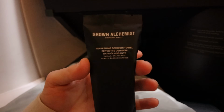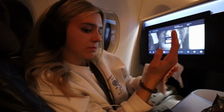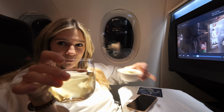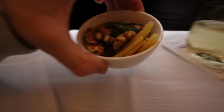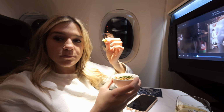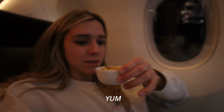Once in the air, they brought by these pre-packaged hand towels by Grown Alchemist. Not as luxurious, I suppose, as a warm hand towel like a lot of flights do, but still nice. So after boarding the plane, they actually brought this little snack with a glass of wine. It's basically a cup with some cheese in it and some nuts. It was actually really good. I was not expecting that.